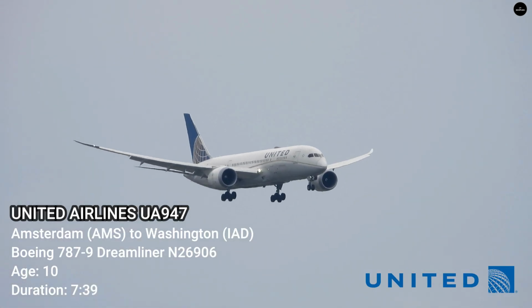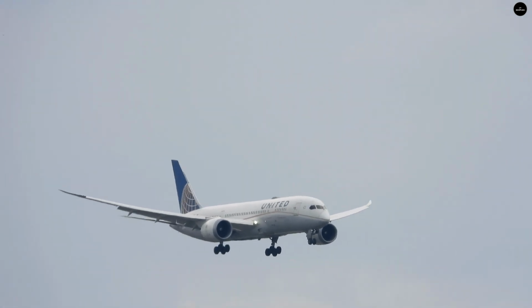United 947, a 787 Dreamliner inbound from Amsterdam.